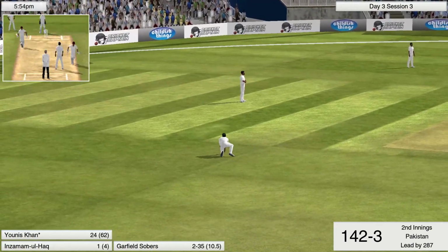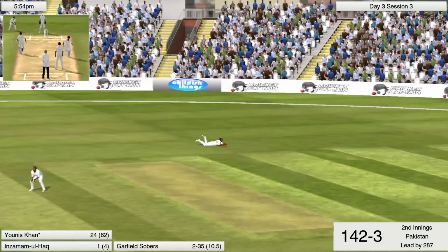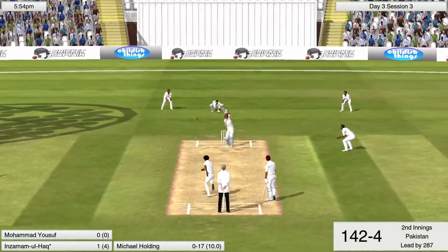It's in the air. Richards is at mid-off. Oh, is that caught? Yes, what an unbelievable catch from Viv Richards, diving at full stretch. And Younis Khan is out. Caught Richards bowled Sobers for 24 and Pakistan are 142 for 4. Has to be a candidate for one of the catches of the tournament.